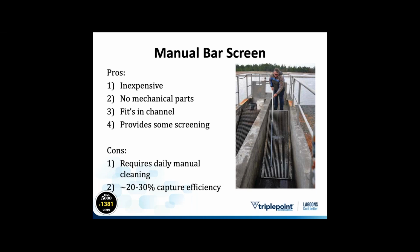But this will do something, it'll help, but it's not really going to get a very good capture efficiency. It might only get 20 to 30% of the rags that are coming through, but 20 to 30% is better than nothing.